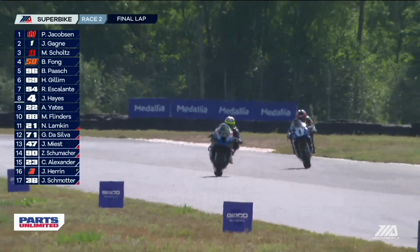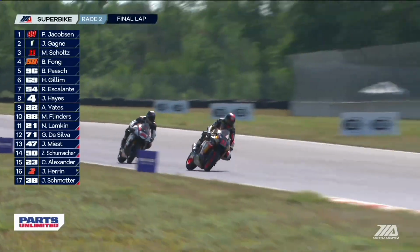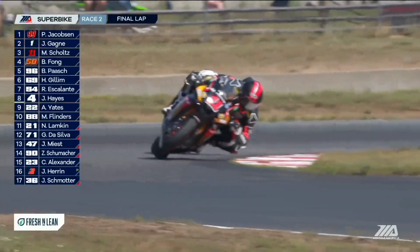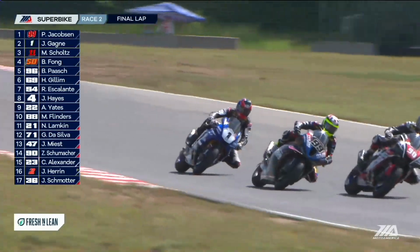We have a backmarker up ahead there. Looks like Zach Schumacher on the 90, but look at this. Bobby Fong has drawn all the way up to the back of that Westby number 11 of Matthew Skults. Is this storybook ending going to happen for Bobby Fong, or can Matthew Skults, who had such a great start to this race, hold on for that final spot of the podium?